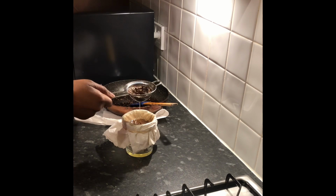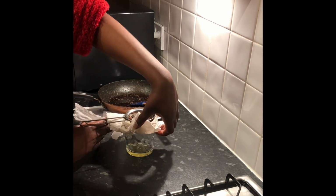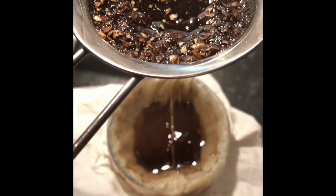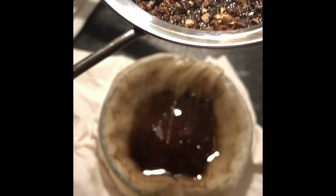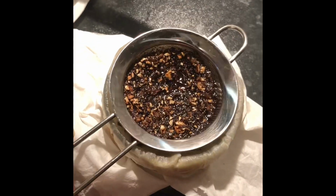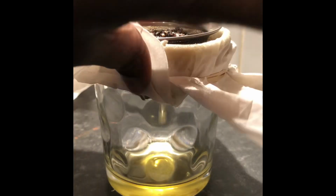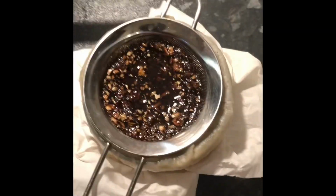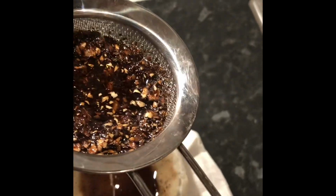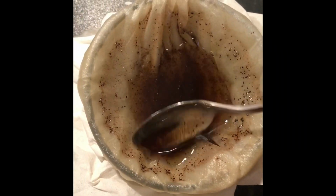Because I'm using a small tea strainer, it's going to take me a couple of batches, so I just put in half the amount, and then I'm not going to squeeze anything. I'm going to let gravity do its job. As you can see, the oil is draining through the tea strainer, and then it's also draining through the paper towel into the glass. Yes, this might waste a little bit of the oil, but I always think it's more than worth it, because then we don't have to squeeze a whole bag of oil. I think that's more wasteful, and I just don't like squeezing a bag of oil.